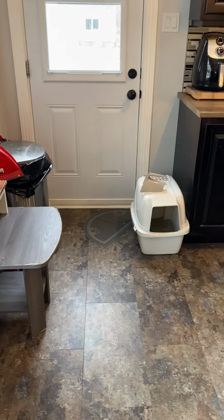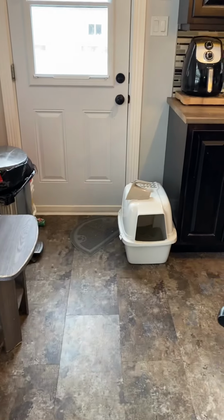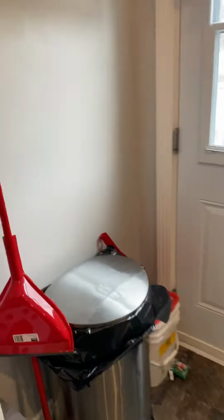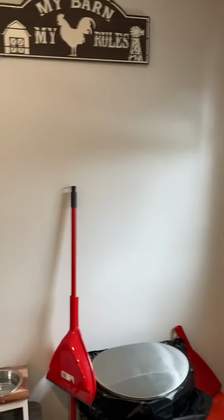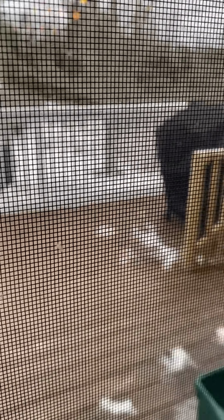Looks like for these people, it's a cluster there. They've got a litter box and food and a garbage bucket, so it's hard to come in through that door. It'd be nice to have a little hook right there to hang up a jacket or two, and great for barbecuing, as you can tell they have their barbecue out there.